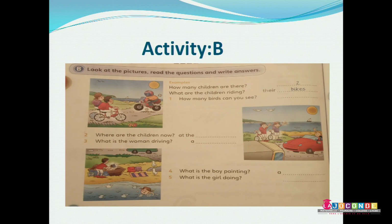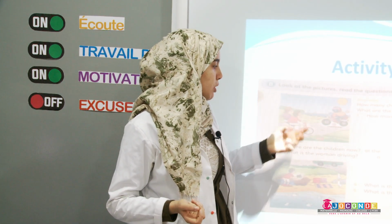What are the children riding? What are they riding? Their bikes. Very good. How many birds can you see? Look at this picture. How many birds can you see in this picture?